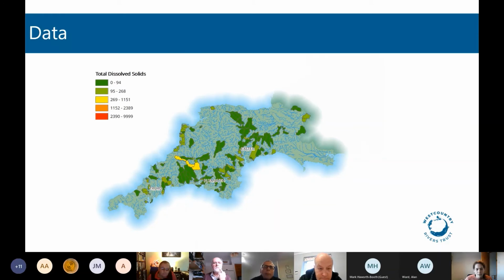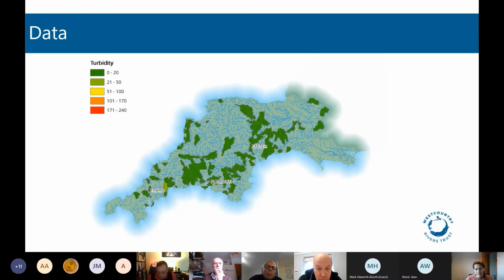And the same for total dissolved solids. So you can see highlighted the areas where we're seeing the highest values for those. And that's the Inny there, in the yellow, which really stands out. And then finally turbidity, which in general is very good for our rivers, with the odd high value. I think that's generally what we see.